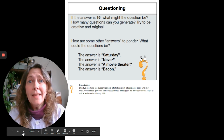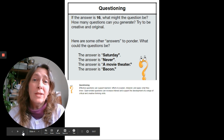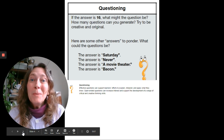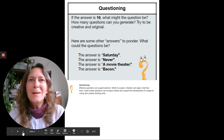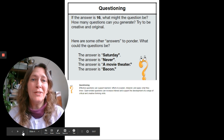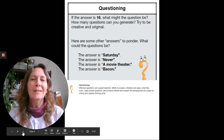Well, you could think of a math equation like 10 plus 6 equals 16. So the answer to that question is, what is 10 plus 6? It's 16. But you could also think of another type of question, like, at what age can people begin to drive a car? The answer to that would also be 16. Be creative and think what the answer could be. There are lots of different choices too. What if the answer was Saturday? Or the answer was never? Or the answer was a movie theater? Or bacon?